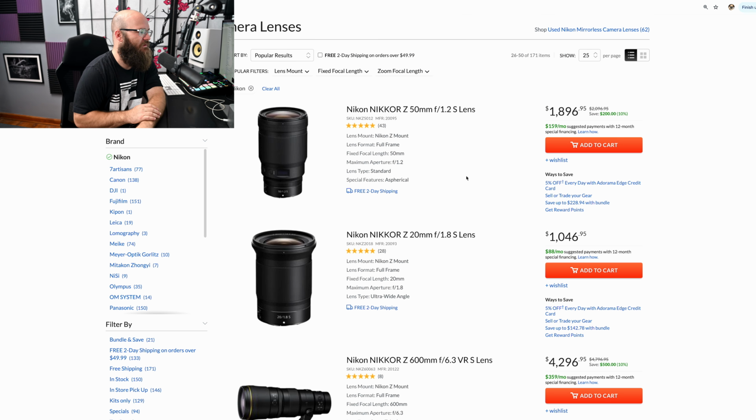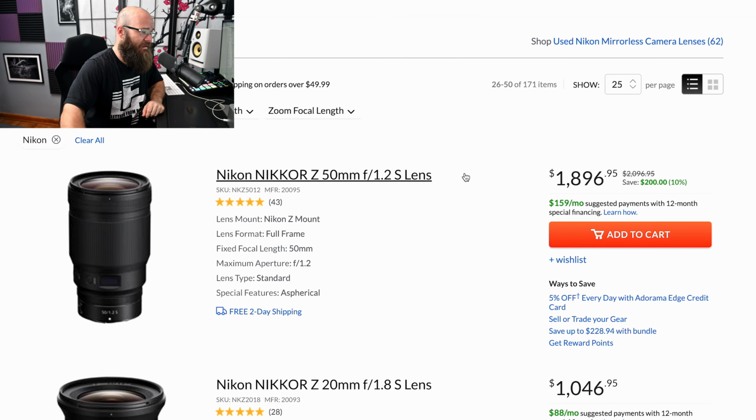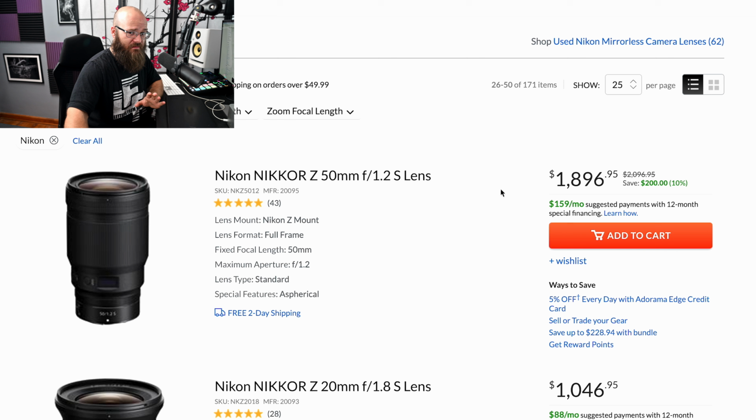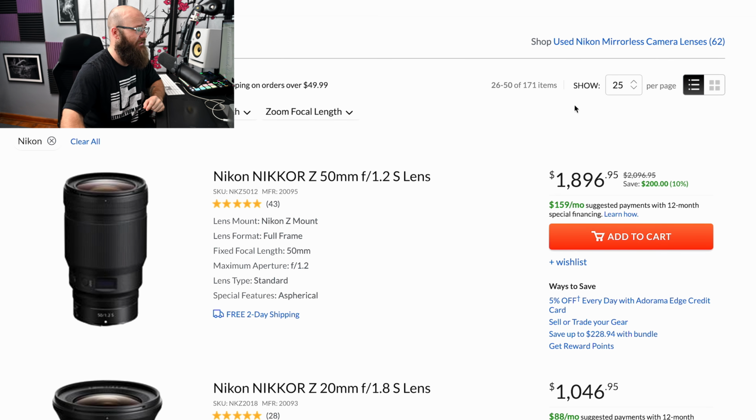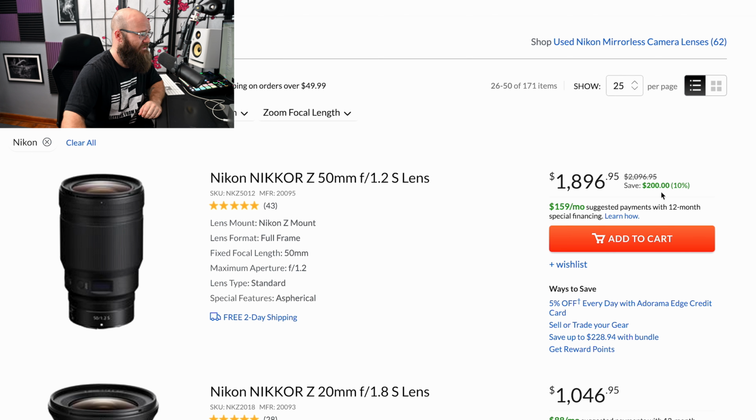Dude, my second favorite lens of all time. Hang on a second. Never mind, my 50mm f1.2 is currently sitting on the Z9 behind the teleprompter. I'm not digging that out right now. This is my formal favorite lens of all time. It still gets used more than any other lens that I have, even though it's not my favorite. But the Nikon Nikkor Z 50mm f1.2 S is $200 off. Shut up and buy it. Shut your mouth and buy it. Don't ask no questions. Don't think about it too hard.